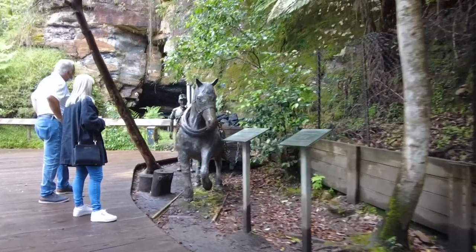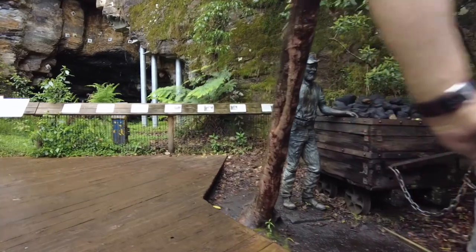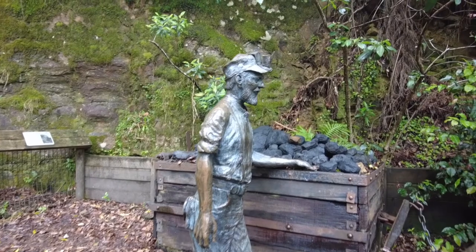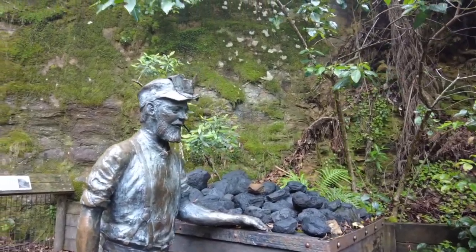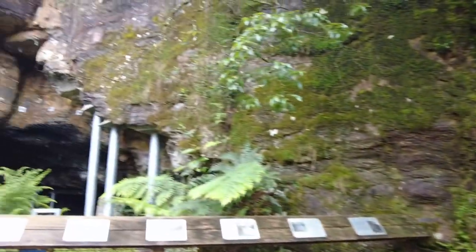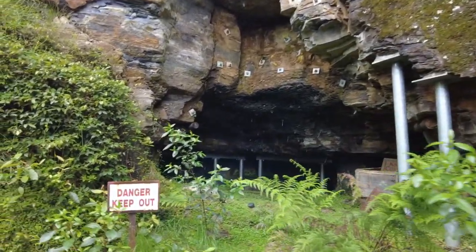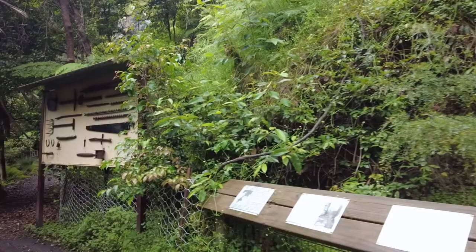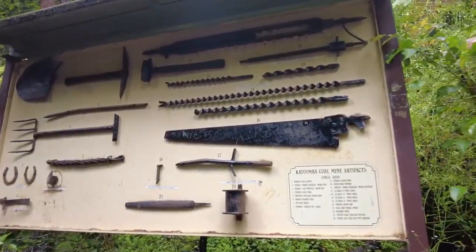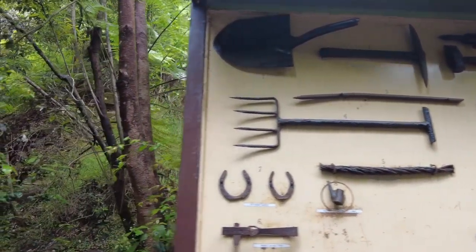Guys, look over there. It's a horse pulling a bucket of coal. Look, there's a coal person. Hi, coal person. Guys, that's a coal mine. It was really old and you aren't allowed there. See, danger sign. Guys, those are old artifacts they used in historical times for coal digging, I guess.